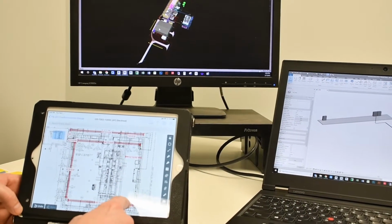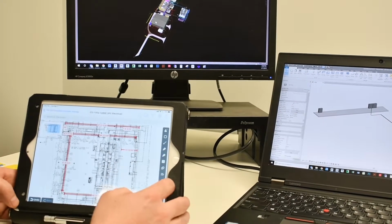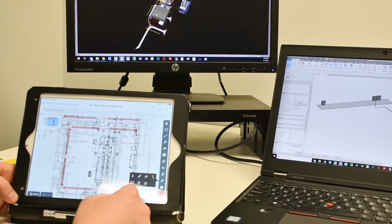One thing that comes to mind right now is some of our tablet technology. So we have quite a few iPads. I think we have almost 70 iPads out in the field, and we're able to utilize a couple applications on those tablets to streamline some communication and efficiencies between the office and the field.